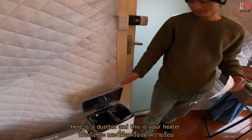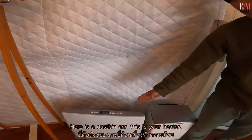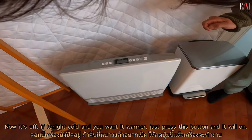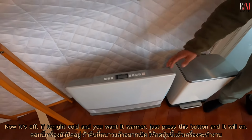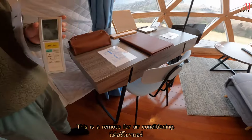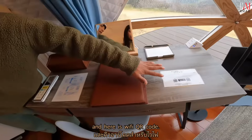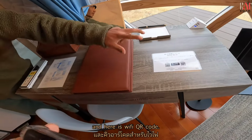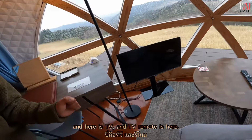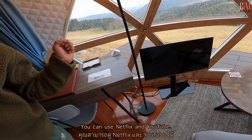Here is a dustbin. And this is a heater. This just now is off. Maybe tonight it's so cold. If you want hot, just push the button and this turns on. This remote is for the air conditioner. Here is the Wi-Fi QR code. And here is the TV, and the TV remote is there. You can watch just Netflix and YouTube.